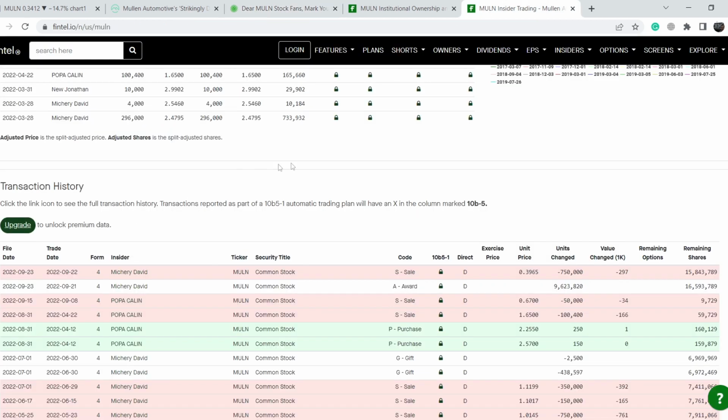On top of that, let me show you this news. We are on fintel.io, and on September 23rd, David MICHERY made filings that he received an award of 9.6 million shares of Mullen, and immediately he sold about 750,000 shares for a total value of roughly $300,000. And definitely it is a bad sign, because first of all, David MICHERY is still diluting existing shareholders by 9.5 million shares, and that is a very huge number of shares that was added to the total float. And he sold about 750,000 shares immediately.